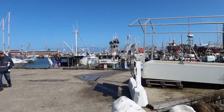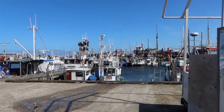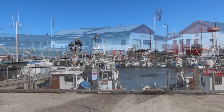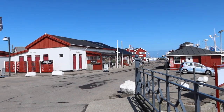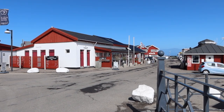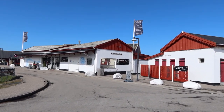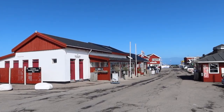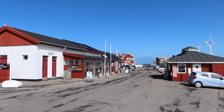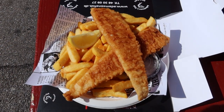Now Gilleleje is actually a working fishing village, and down here in the harbour you can see all the fishing boats. When you get down to the fishing harbour area of Gilleleje, there are lots and lots of obviously places that sell seafood. There's Adamsen's Fisk over here, which is quite famous, and then there's a few others along here, and we're going to head into one of them and see if we can get something nice for lunch.